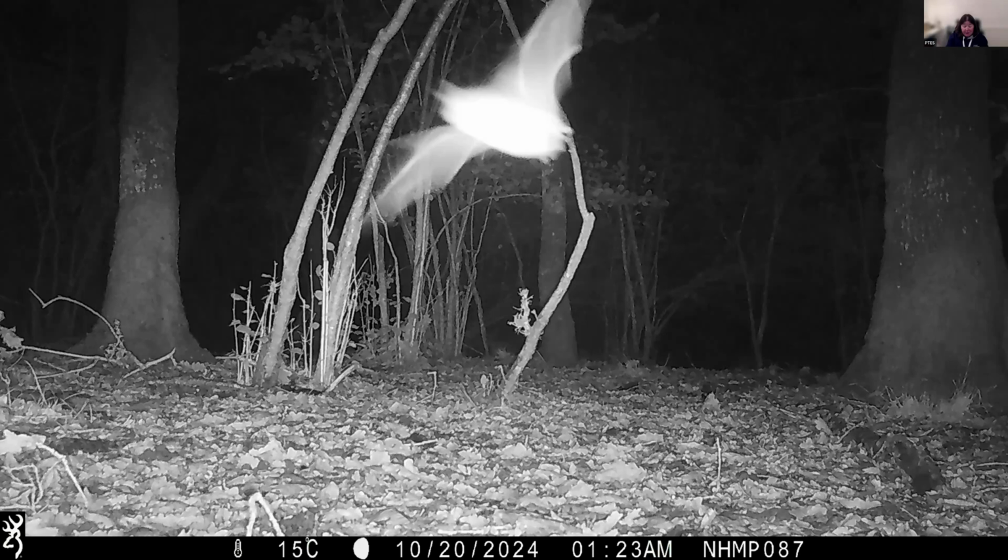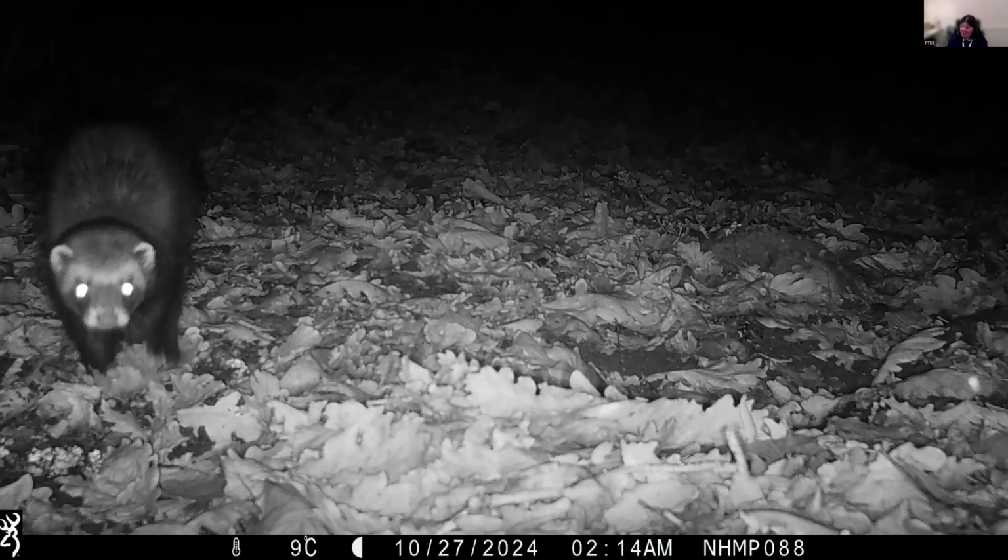We've had bat species. I'm afraid I couldn't tell you what that was, but that's quite a nice little sighting there. This one, anyone want to say what this is?